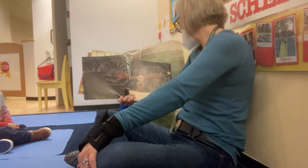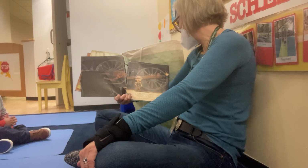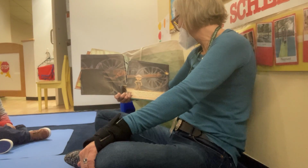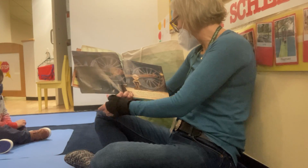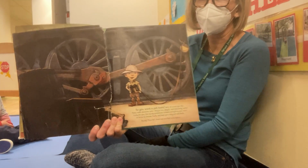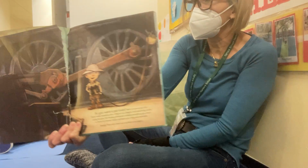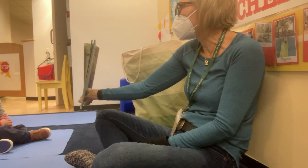So you want a pet train? Well, of course you do. Trains make awesome pets. They're fun, they're playful, and extremely useful. Lucky for you, this handy guidebook contains everything you need to know to choose, track, and train your very own pet train. Ready? Now let's head out to find some trains. A pet train. He is the conductor, and he is going to tell us how to train our trains.